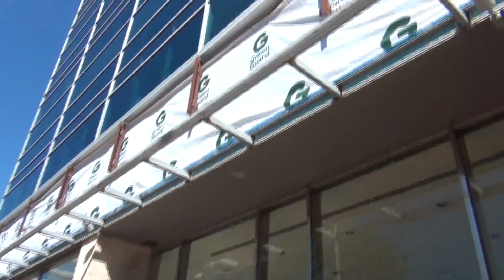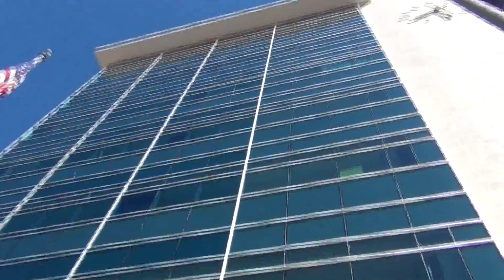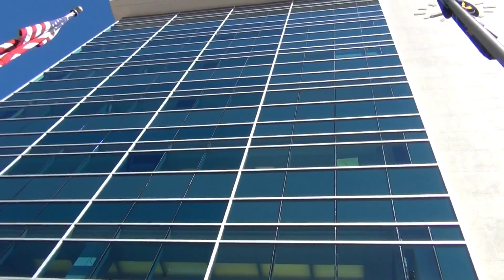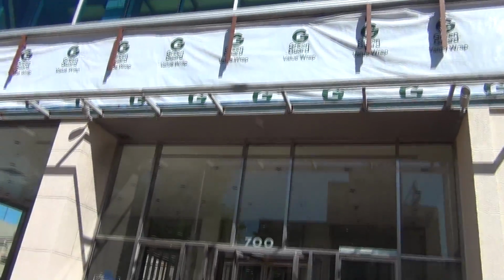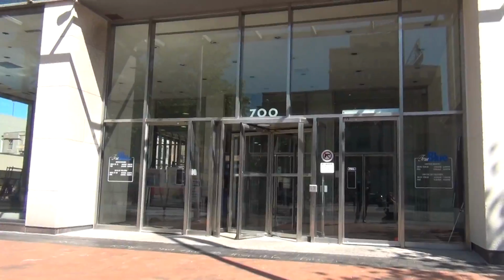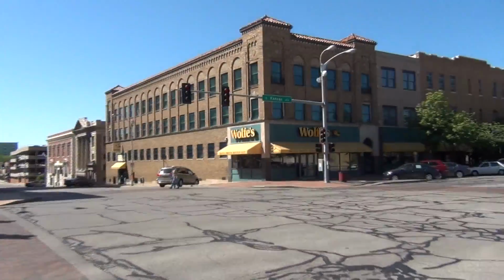Of course, Capital Federal Savings and Anchor, they've just put in an amazing refurbishment, or whatever you want to call that. They've just put in an amazing amount of work on the outside of their building, and they've really made something that has been here for a long time usable again, and I think that's really an awesome new piece to the downtown Topeka skyline. Wolf's Camera and Video, I don't know how long they've been here.